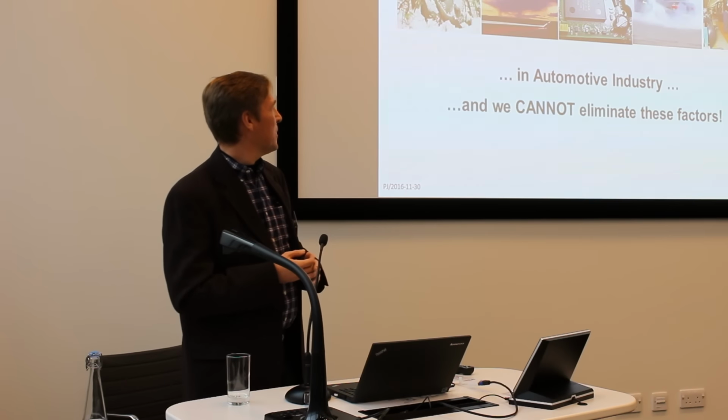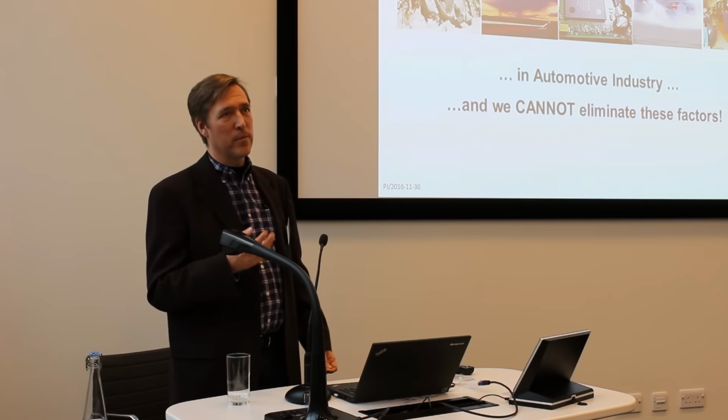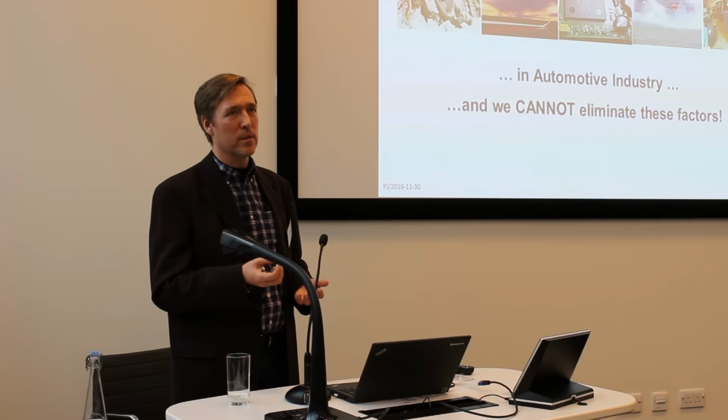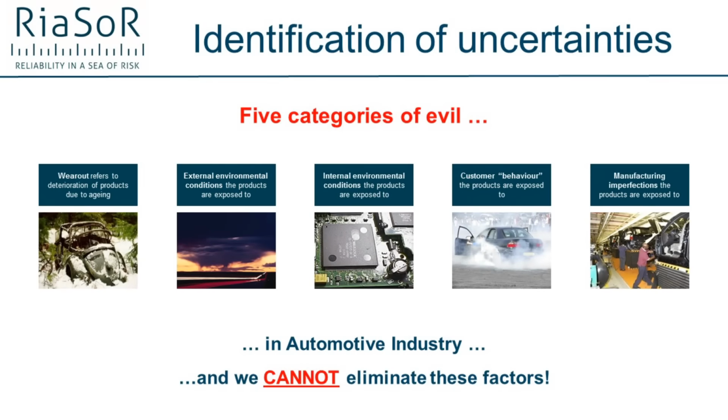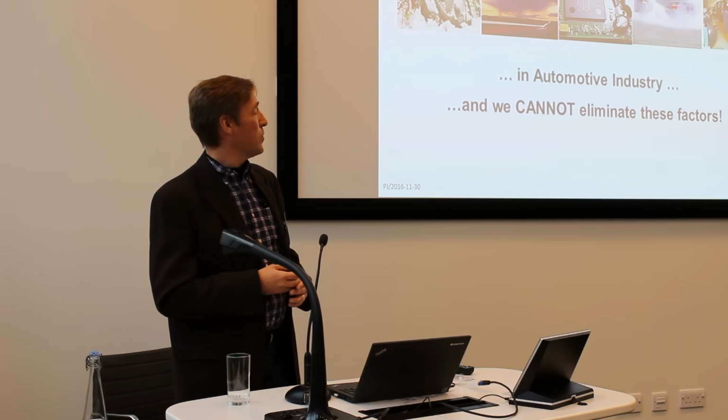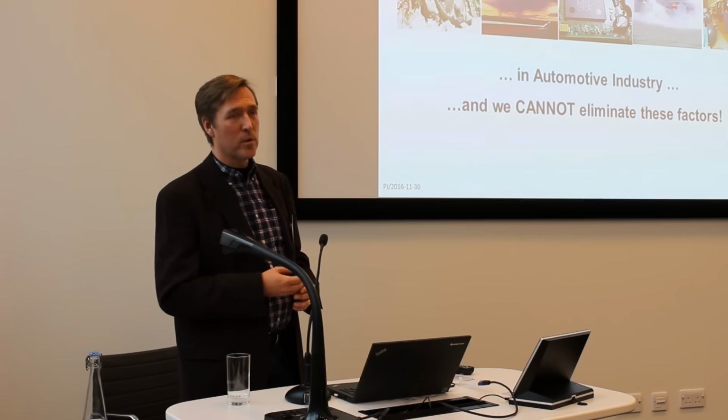And the bottom line here is that we can't eliminate these factors, but we need to live with them, and we need to take them into account in a rational way. So our approach here is then to treat these as our sources of variation, and then estimate the effect of these sources of uncertainty, and then take them into account when we make the design, the safety. The pictures here represent an example from the automotive industry.